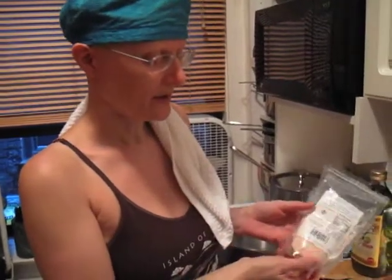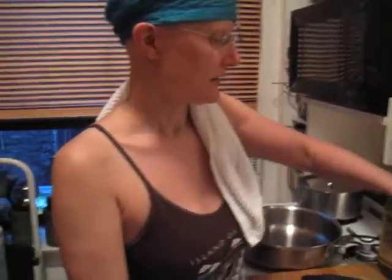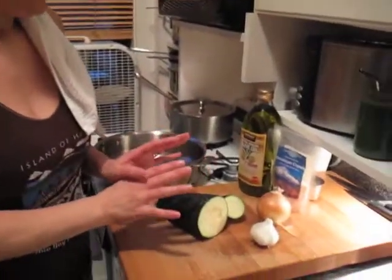But you really want these trace minerals, so if you can get a good sea salt or another raw salt like this, it's basically a pure, full spectrum salt. That's what you want to use, because your body actually needs good salt, contrary to popular belief. So unless you have some sort of strange heart condition that has you seriously retaining water, please don't be afraid of eating salt. Okay. We're going to cook this up.